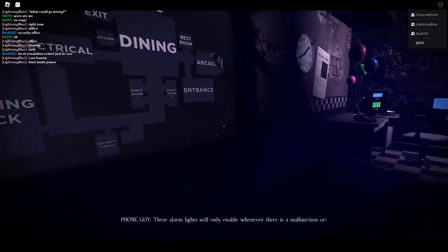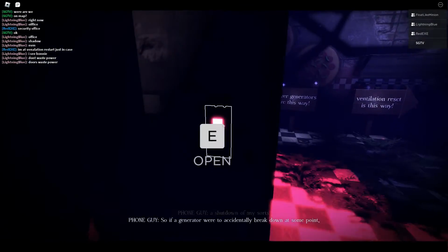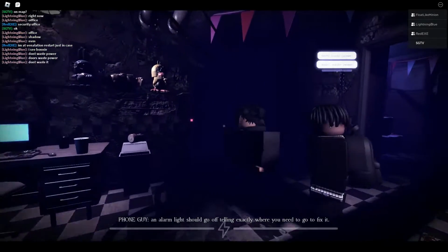Alarm lights will only enable whenever there's a malfunction or a shutdown of any sorts. So if a generator were to accidentally break down at some point, an alarm light should go off telling you the exact location.